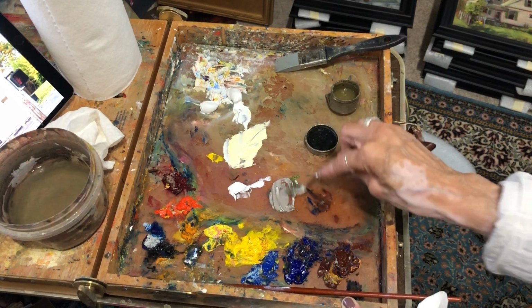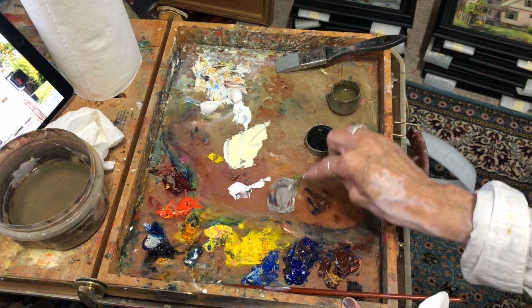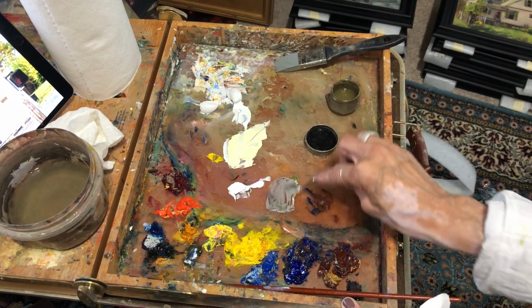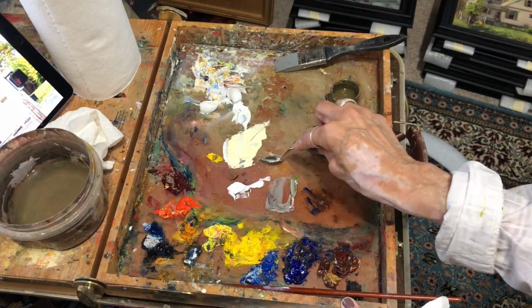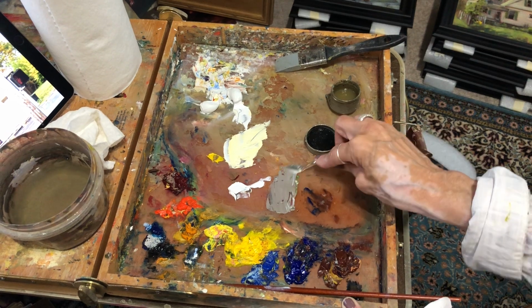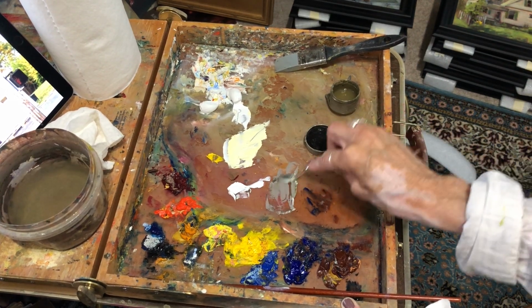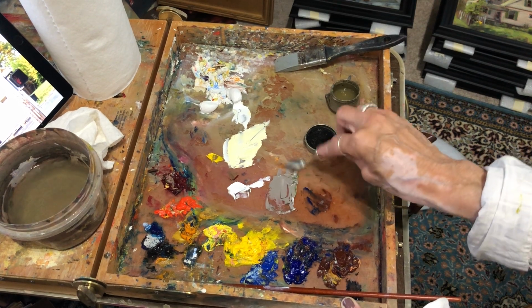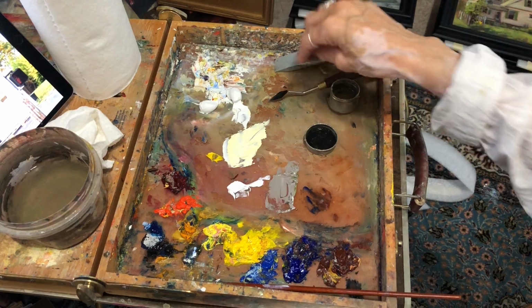This would be the shadow for the building, and we don't want to go too dark because it's still a white building. There it is compared to that. Quite a bit darker. Might be dark enough. So that'll give us something to start with. Let me bring you back.